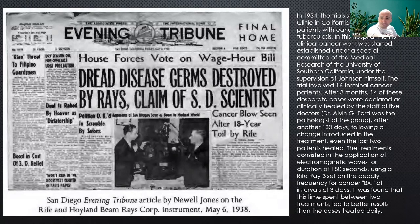In 1934, the trial started at La Jolla, California, with a series of patients with cancer and tuberculosis. In this hospital, the first clinical cancer work was established under a special committee of the medical research of the University of Southern California, under supervision of Johnson himself. The trial involved, and this is very important, 16 terminal cancer patients. After 3 months, 14 of these desperate cases were declared clinically healed by the staff of 5 doctors, in which Dr. Albert Gifford was the pathologist of the group. After another 130 days, following a change introduced in the treatment, even the last 2 patients were healed.